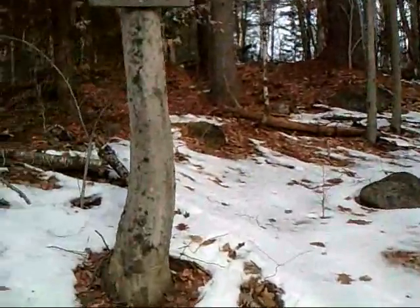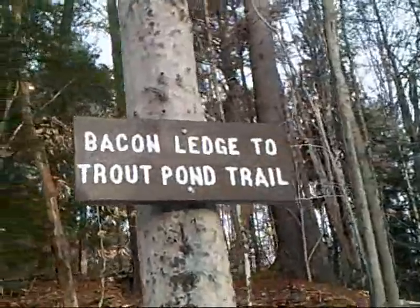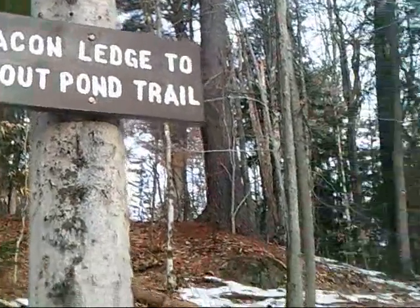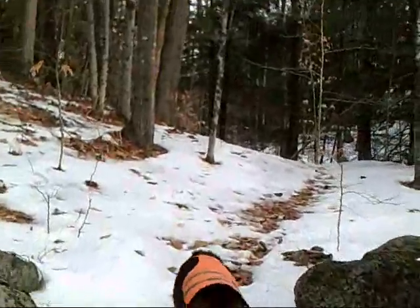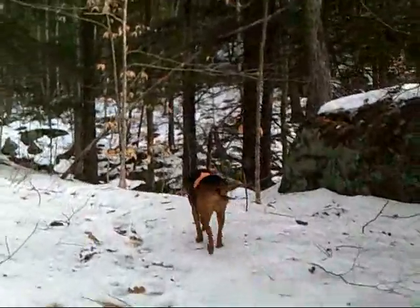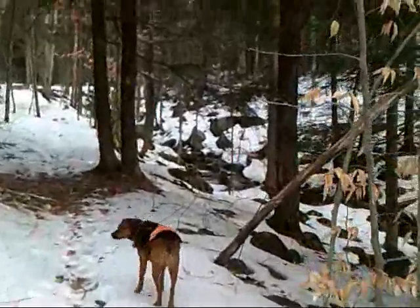And the trailhead's well marked. There's a yellow blaze, a faded arrow, and a nice sign, Bacon Ledge to Trout Pond Trail. And that's where we'll be headed, first time on this end of it anyway. We've been to Trout Pond before. So, onward. And there's snow and sleet and freezing rain coming later tonight, so we'll get our hike in before that, for sure.